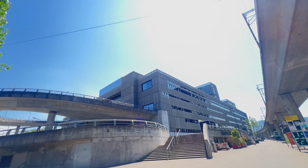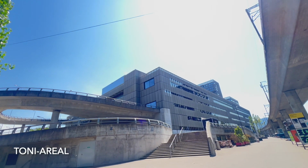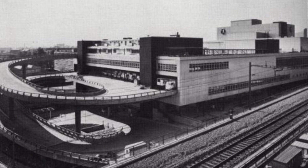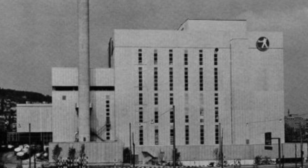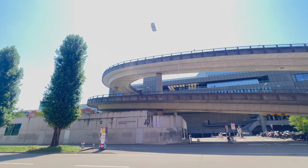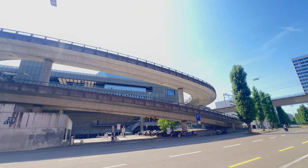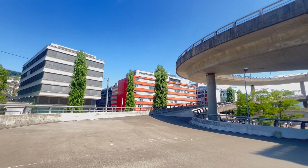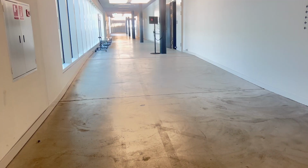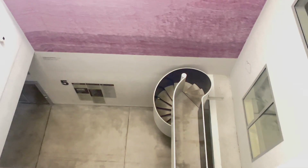The Zürich Toni campus, once Europe's largest milk processing plant, has been transformed into a fine arts building. The structure retains elements like the concrete framework and the truck ramp. Modern approach, actually, things like having spiral ramps for the trucks to come up so that they could have multiple floors of activity in the building. It has sloped floors and stories with varying heights.